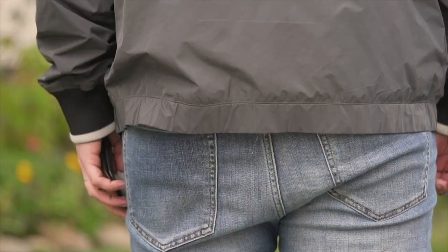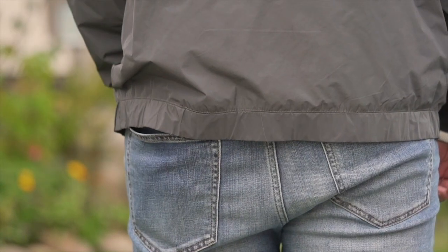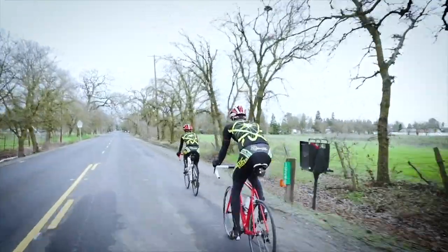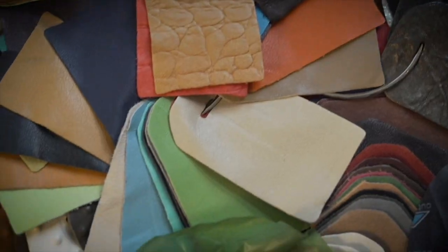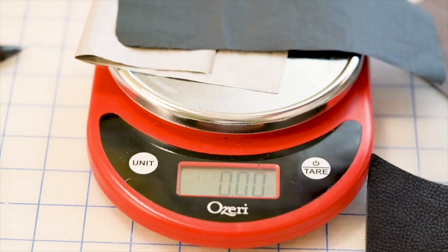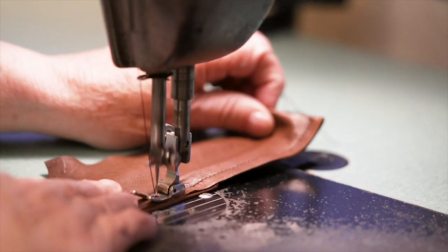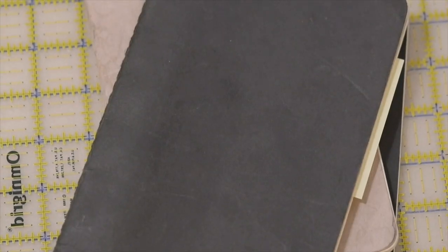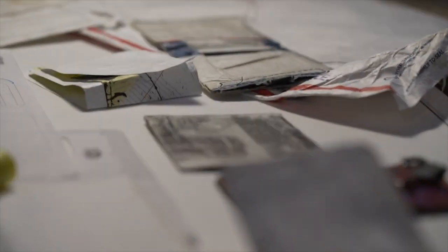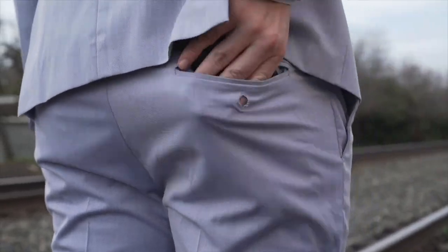I needed a wallet that was thin enough to disappear in my pocket, strong enough to hold up to my active lifestyle, and made to last. Me and my team went to search for the most advanced technical materials science had to offer. The wallet material had to be super thin, ridiculously strong, ultralight, and sustainable. After countless designs, engineering tests, and prototype iterations, we finally did it. A truly thin wallet that will last and carry everything you need without creating bulk.